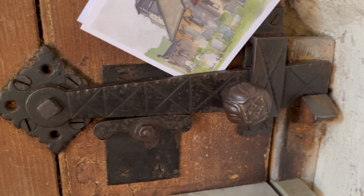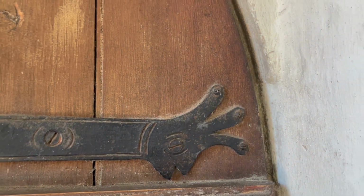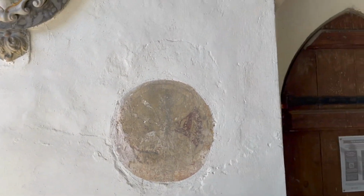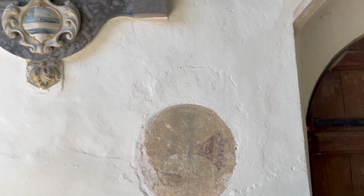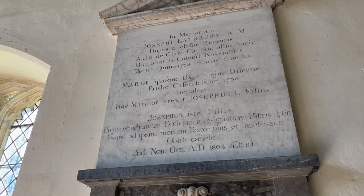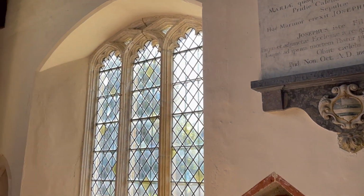Some interesting patterns here on the metal. And a strange shape. I thought it looked a bit like a chicken's head or a rooster, turkey, whatever. Or maybe a hand. Another consecration cross. So yeah, this side is holy too. I don't know what this is all about. It's all Latin. So I don't know.